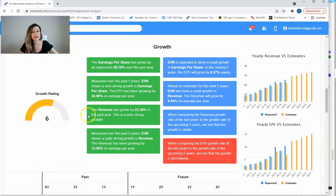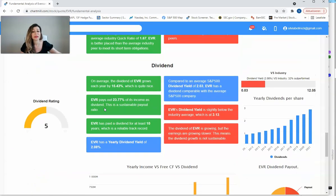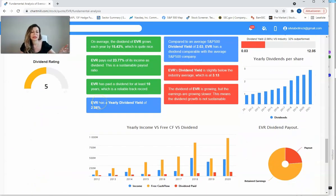Revenue looks very nice as well, and also EVR is expected to show small growth over the upcoming 5 years. So all I see here is very good. The health of the company is good, and you can check out some more details, of course, if you're interested. But we have good looking fundamentals. We have a good looking chart right at a support area after a nice pullback. So everything I want to see is there, the setup is there, and I might buy this stock.